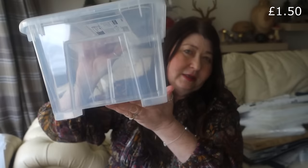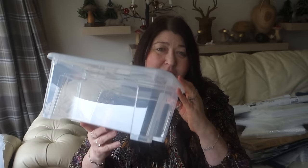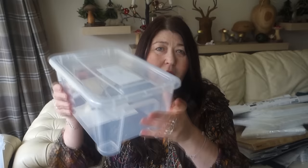You could use it to put packets of food in, to keep the moisture off them. You could put craft supplies in. The way I'm going to use them is inside drawers. So I picked up three of those, and I do believe I might need more, but three will do for now. They seem like quite sturdy plastic. They're not bendy in any way. So they seem pretty good quality, especially for the price.